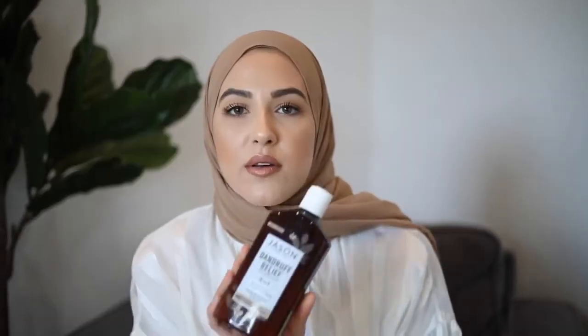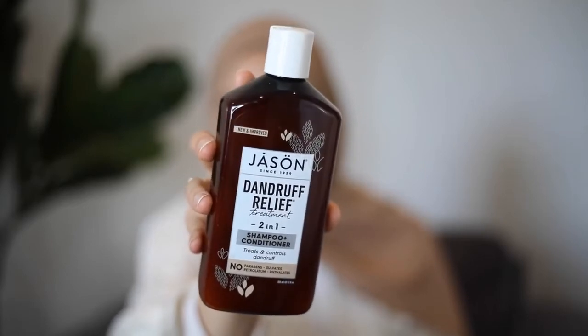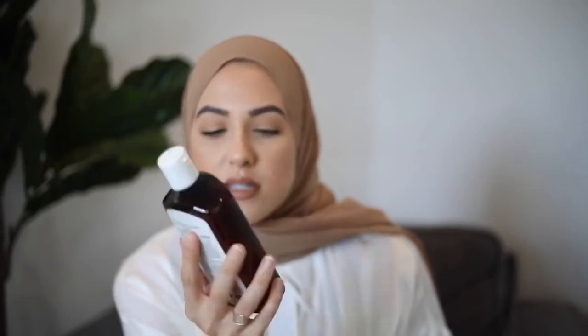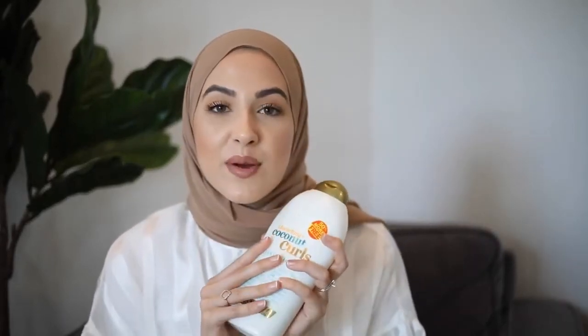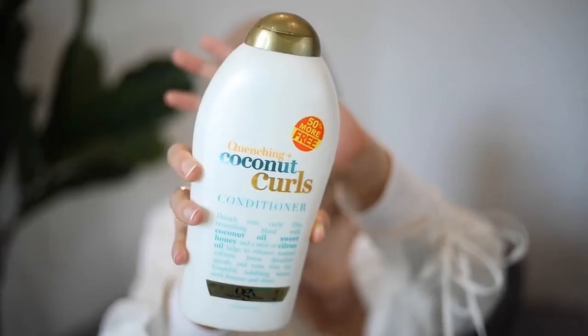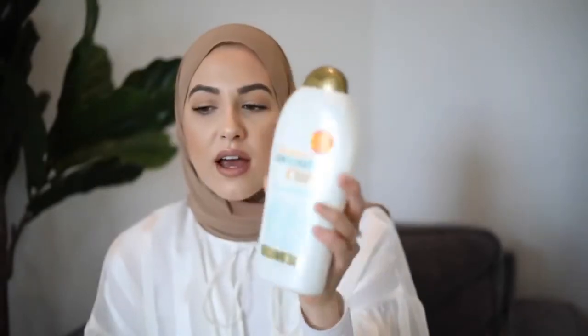So let me go ahead and show you guys what I use as far as my shampoo and conditioner. So the shampoo that I've used for years that has really helped me is the Jason Dandruff Relief. This really helps with my dry scalp. It's the 2-in-1 shampoo and conditioner, and it smells a little bit like Head and Shoulders, but it's much more mild. So I really love this product. So for conditioner, I absolutely love this. You can get it from the drugstore. I use the OGX brand. This is called Coconut Curls. I absolutely love the way that it makes my hair feel after I've taken a shower.